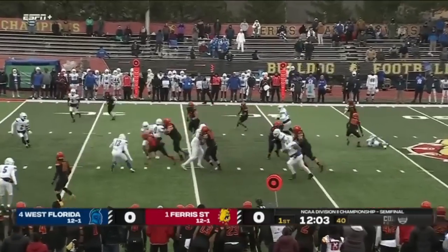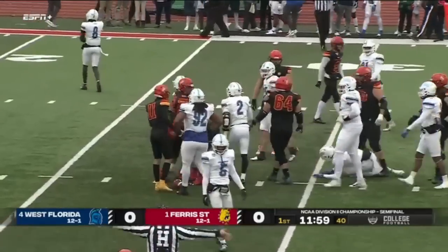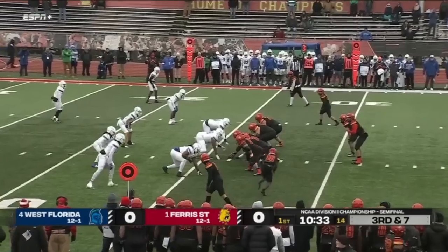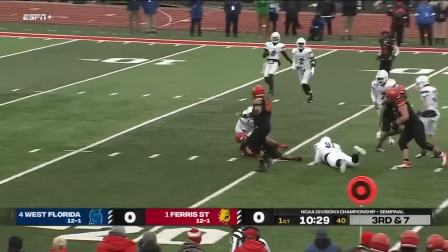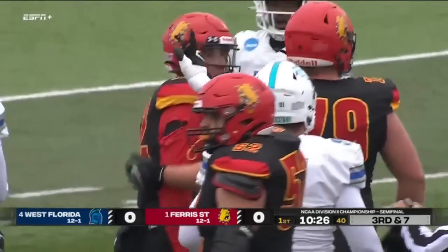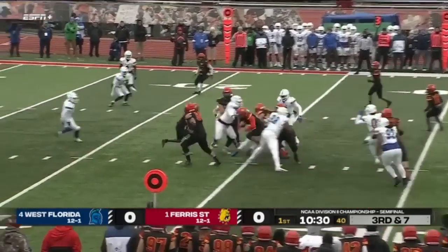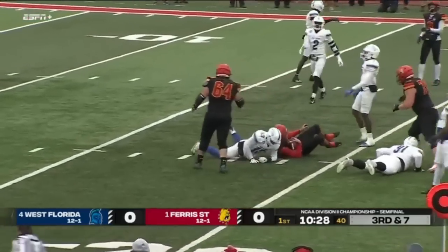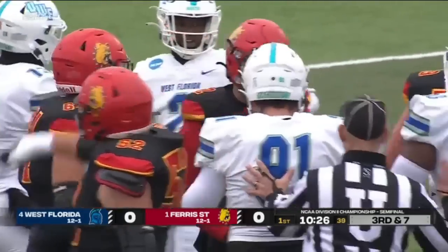Third down. Gulker keeps, lowers the shoulder, and he's got a first down across the 30. Tyrese Hunt Thompson and now C.J. Jefferson in the 10 as well. Top two wide receivers out for Ferris State, and Gulker on a third down gets right near the sticks.